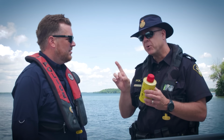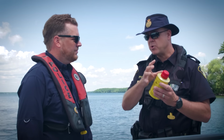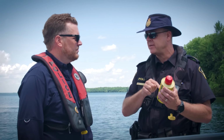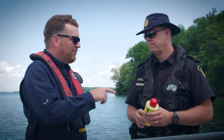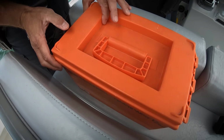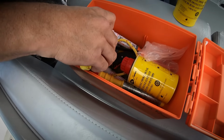But the most important thing is these expire after 4 years from manufacture date. So somewhere on this, it will have a date, and you have 4 years from that date to have it on board. If it is expired, it's useless. So then you'll have to go purchase some more. And having an expired flare on your vessel is the same as having no flare. Right, which sometimes doesn't make a lot of sense. We're just trying to make sure that we have flares that will work.